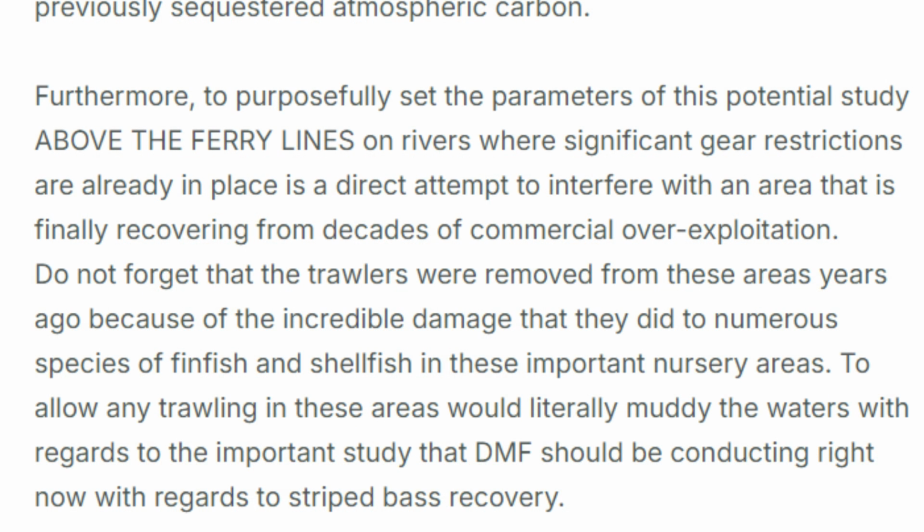Furthermore, to purposely set the parameters of this potential study above the ferry lines on rivers where significant gear restrictions are already in place is a direct attempt to interfere with an area that is finally recovering from decades of commercial overexploitation. One more paragraph here.